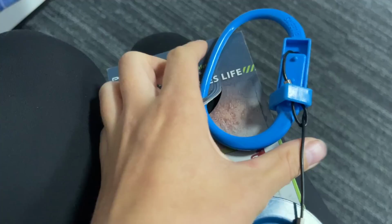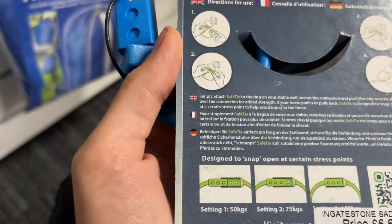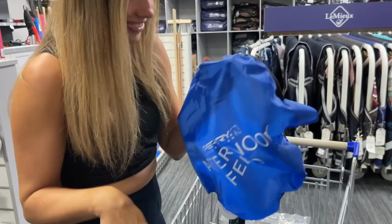But how does it work? So it snaps if the horse pulls on it. I think I'm going to give them a go, just because then I know they're in the box as well. Hopefully they work. Prepare for winter. You're going to need like meal one, meal two, meal three. Oh, yeah, that's true.